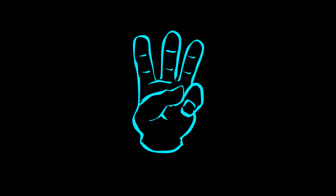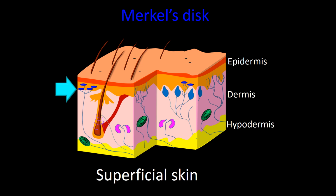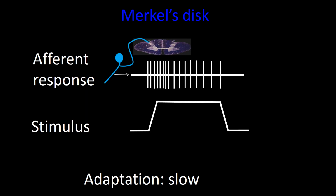The third type of cutaneous receptor I am going to mention is Merkel disc. They are found in the lower epidermis and upper dermis. They are present in hairy and not hairy skin. Merkel's discs have small receptive fields. They adapt slowly, thus continue firing as long as the stimulus is present, or at least do so for a long time while being stimulated.